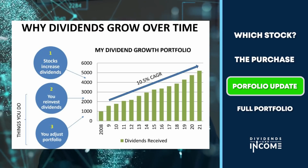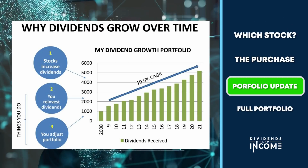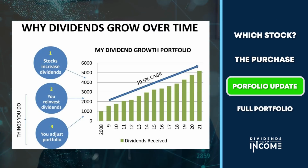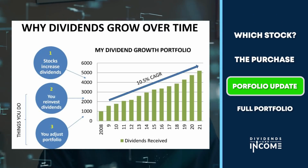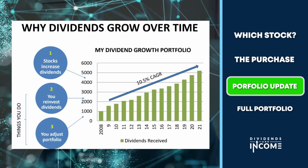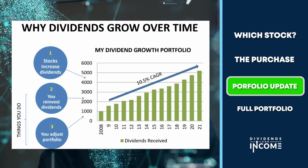It's actually the dividend record of my portfolio from the time it began in 2008 to the end of 2021, a couple of months ago. And it's been going up. The dividend rate has been going up at 10.5% per year pretty steadily for those years since 2009, which was the first full year of the portfolio.